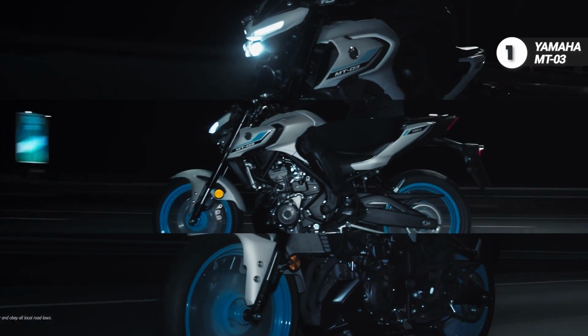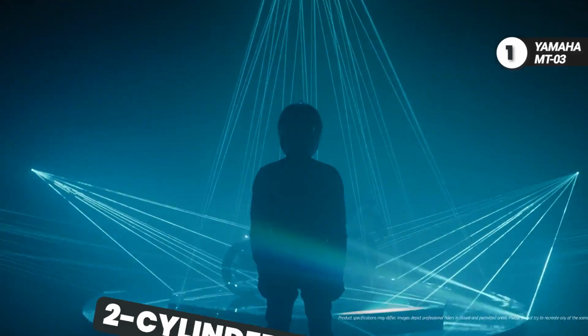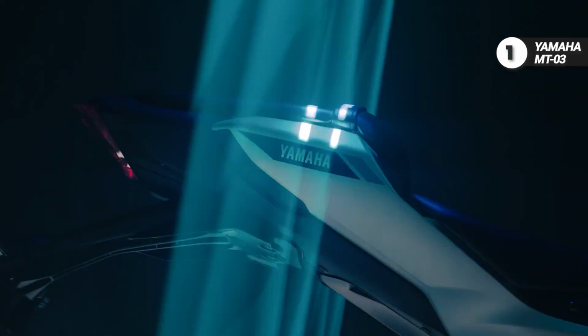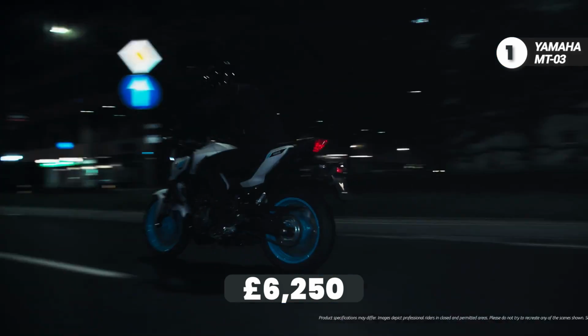It also emulates the riding style of its bigger brothers thanks to that 2-cylinder 321cc engine, low down torque and strong engine braking. When it comes to the riding position, you will find that the MT-03 performs a slightly forward-facing riding stance, offering the comfort of an upright naked, but with more sport-styled aggression, all for the price of £6,250.